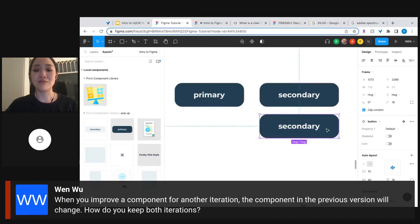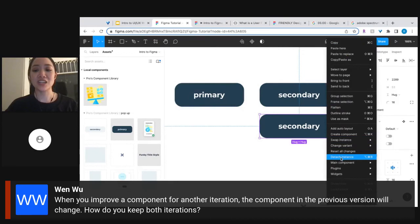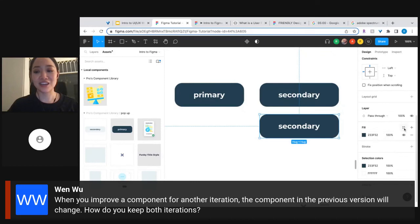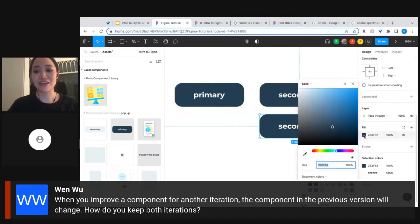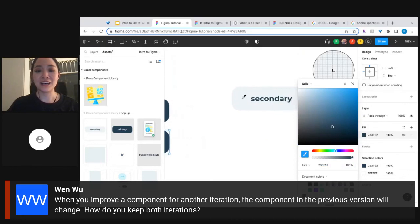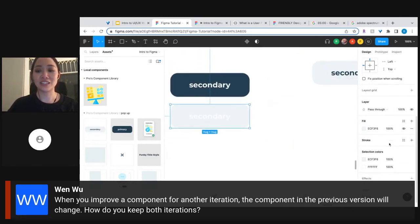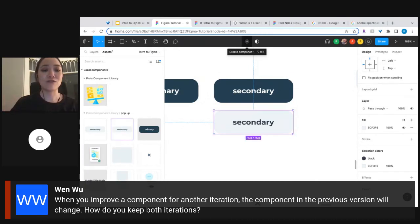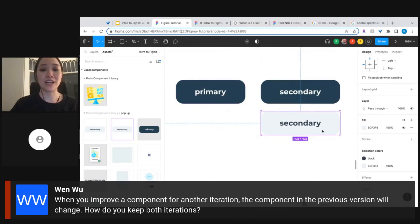And for the second one, I'm going to detach it because all I needed was to steal the similar properties of the original one. And now that I detach it, it's just a free element now. So now I can just go ahead and change the colors that I need it for. And now I just create it as a new component. So it actually does not follow the initial component at all. It's a completely new component.